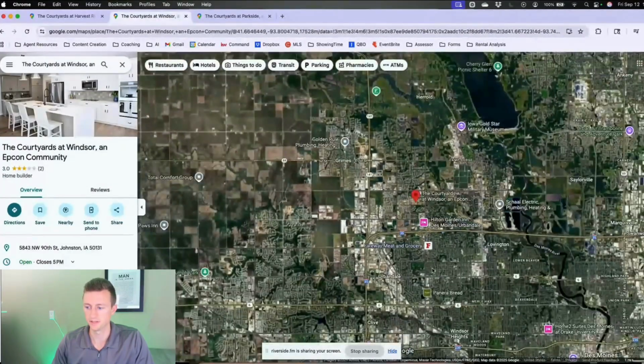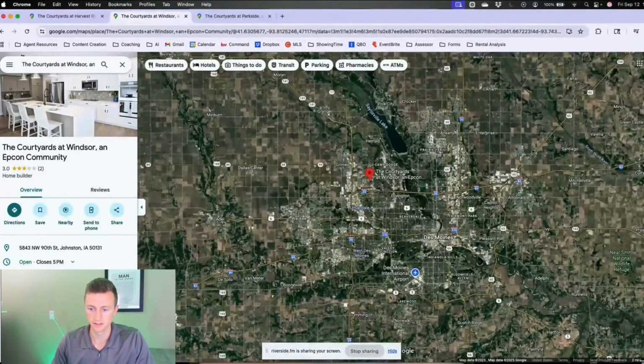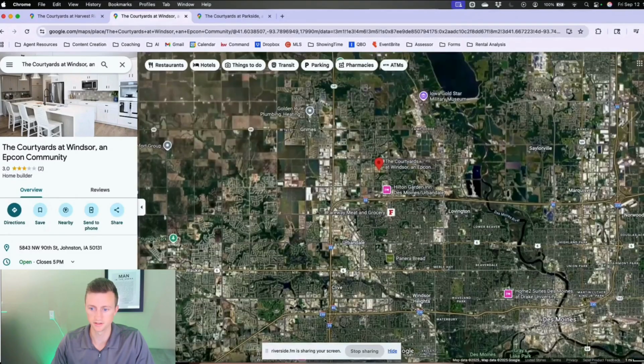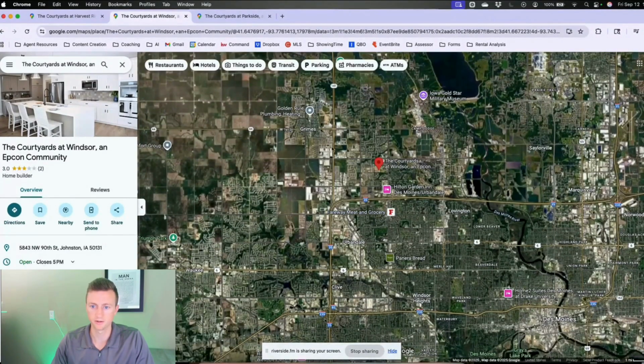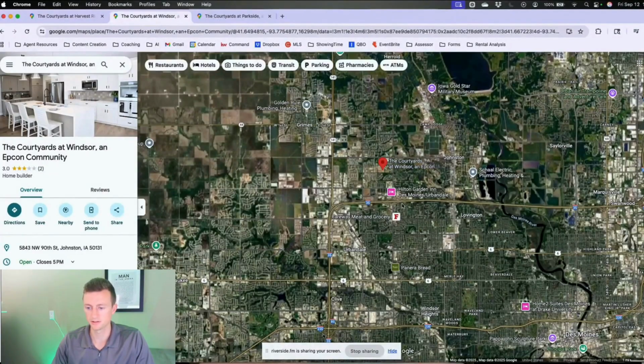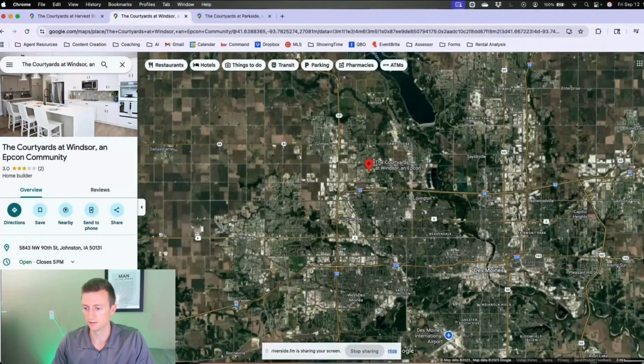And then obviously we have I-80, which runs right here west of town, and then it turns into I-35, and then we have Highway 141 right there. But this is located to major interstates and major highways in central Iowa, and here is Des Moines.